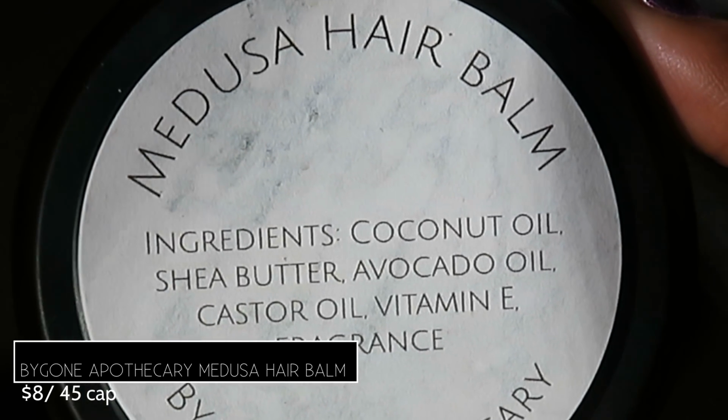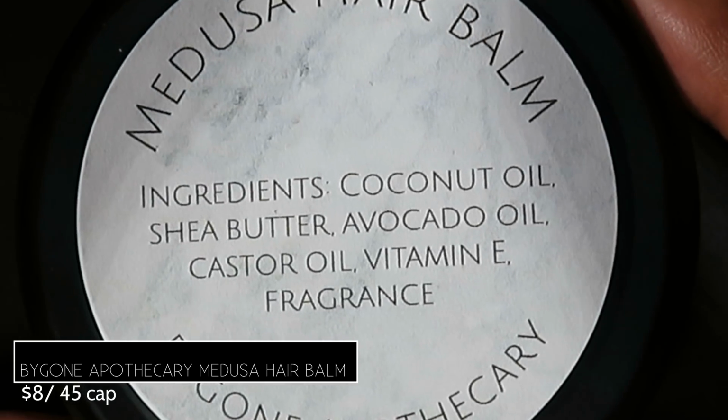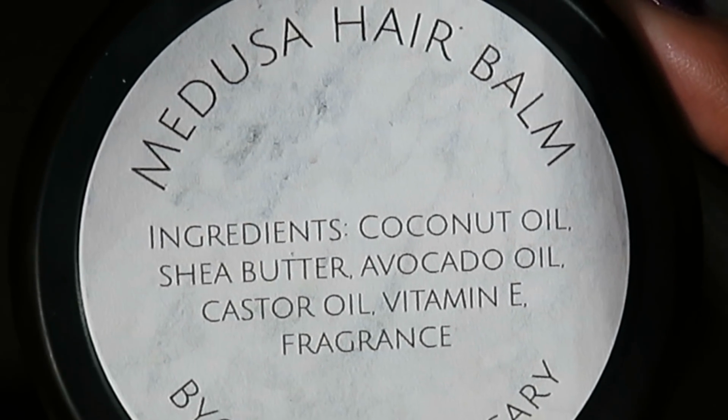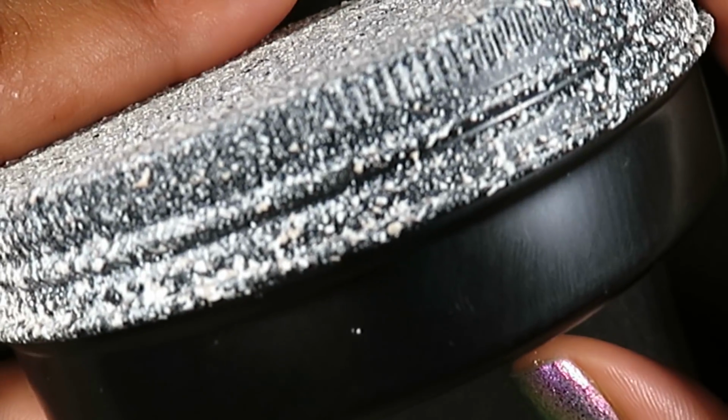It's definitely like a more edgy type of scent. And the packaging is great as well. It's got a screw off lid that has a stone kind of look. Really cool.